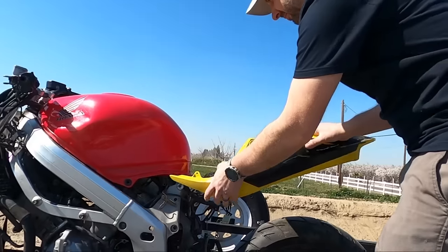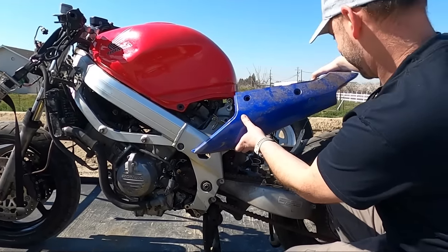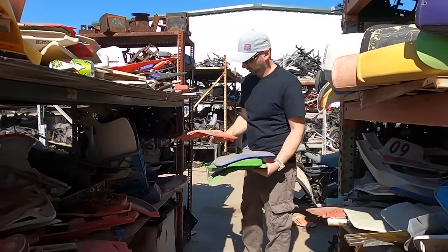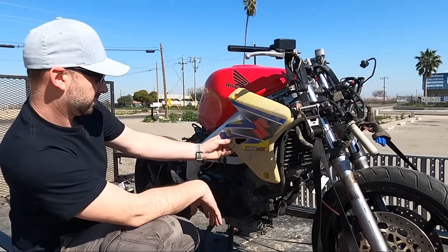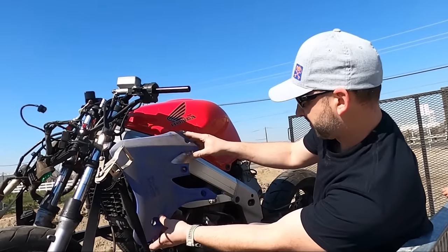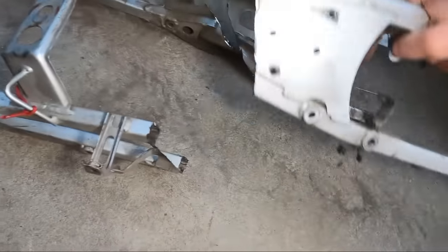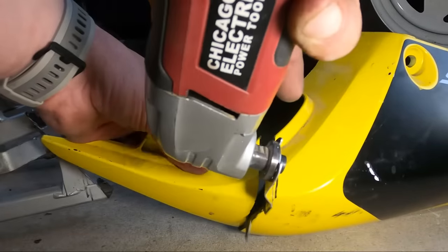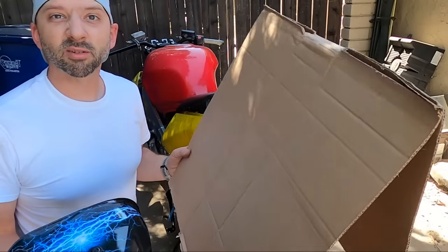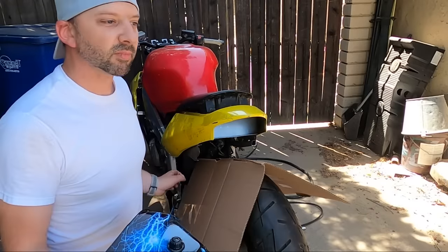Trim it down. Honda one. That one might work. That sounded not bad. Need a welding blanket, but I got some cardboard and we'll just kind of tuck that in there and hope it doesn't burn down. This garden hose over there somewhere.